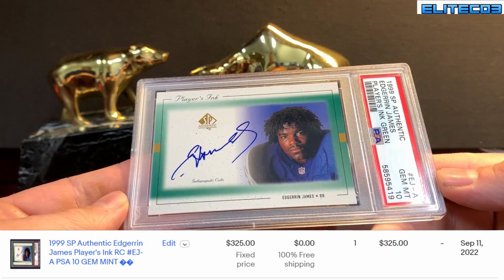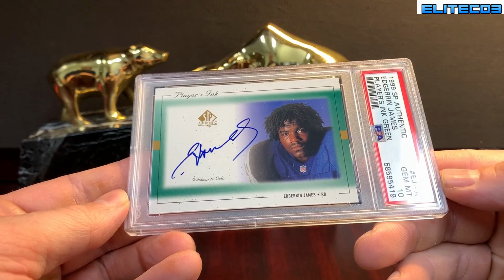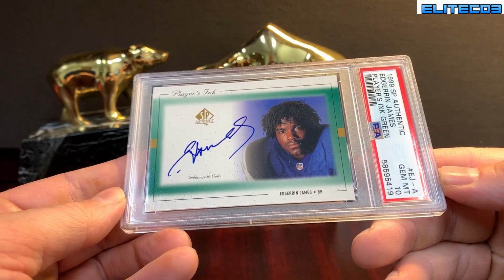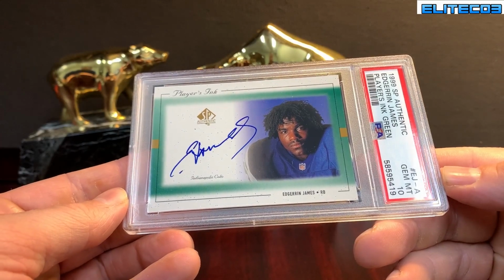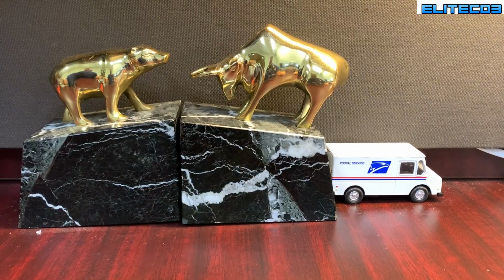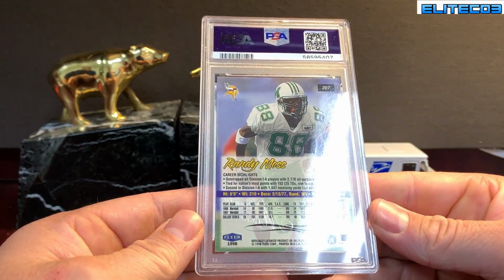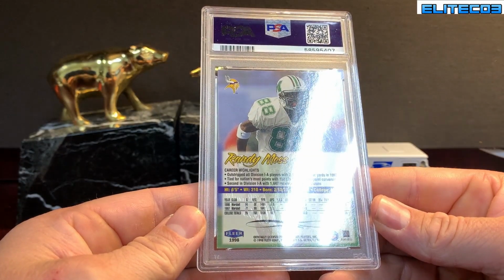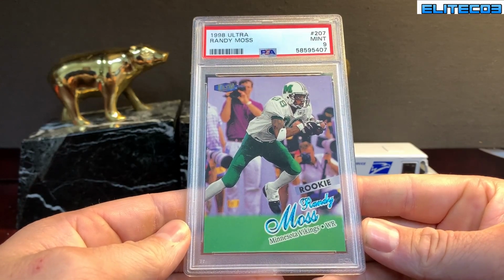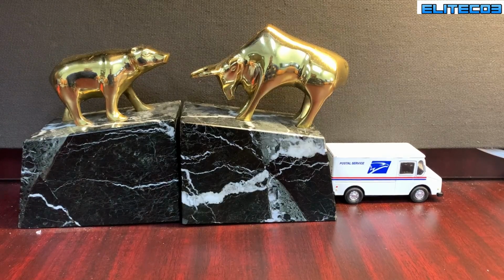Players Ink Edge gets a 10. This card doesn't have a lot of value. I think raw I saw it in my store for $25 or so for an on-card SP Authentic Hall of Fame autograph. It's baffling. Fleer Ultra. This is a card I used to love. I still like it, but it's just a cool image from when I was a kid. So the 98 Ultra Moss.